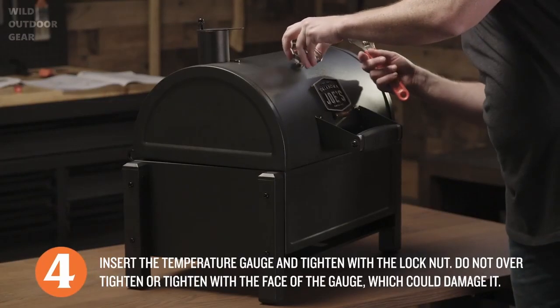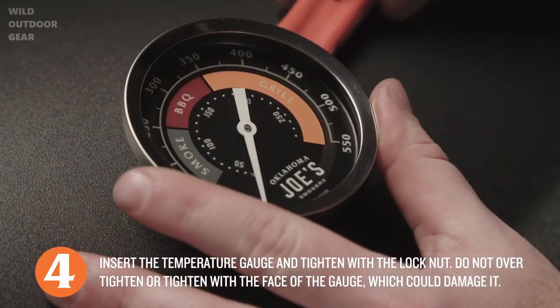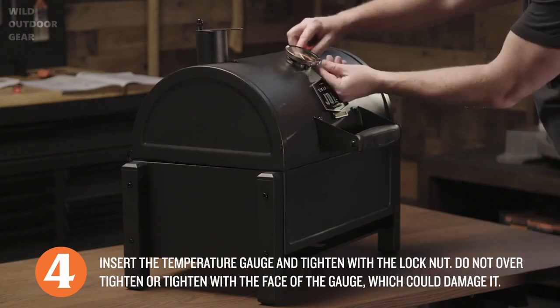Thread the temperature gauge into the bushing located on the lid. Adjust the gauge so it's aligned correctly. Then tighten the lock nut using an adjustable wrench. Be careful not to over-tighten or use the face of the gauge to tighten, as you could damage it.